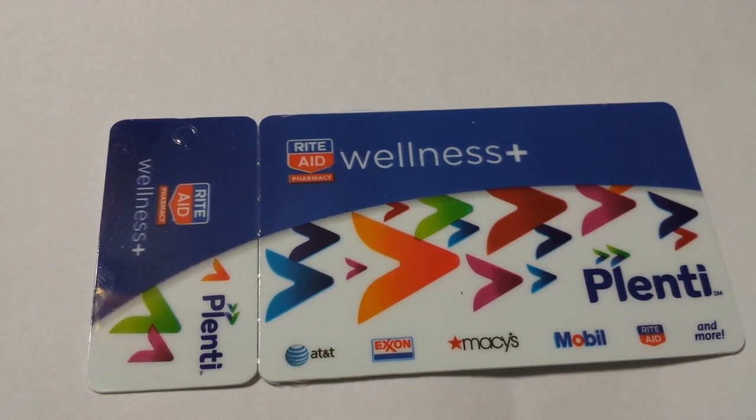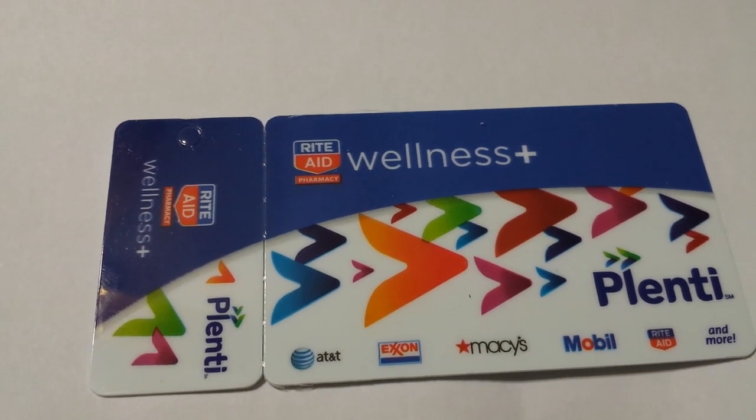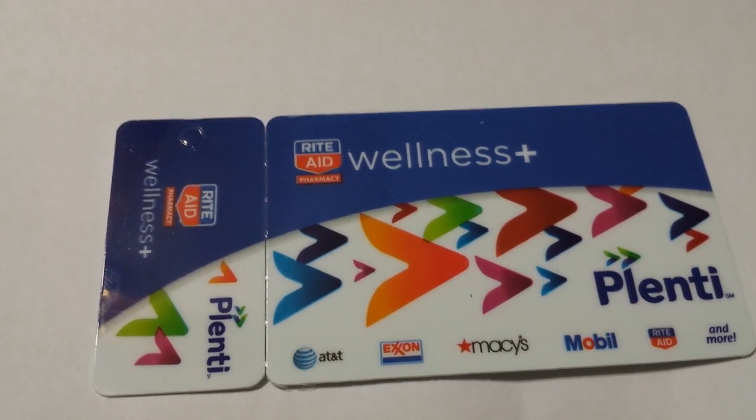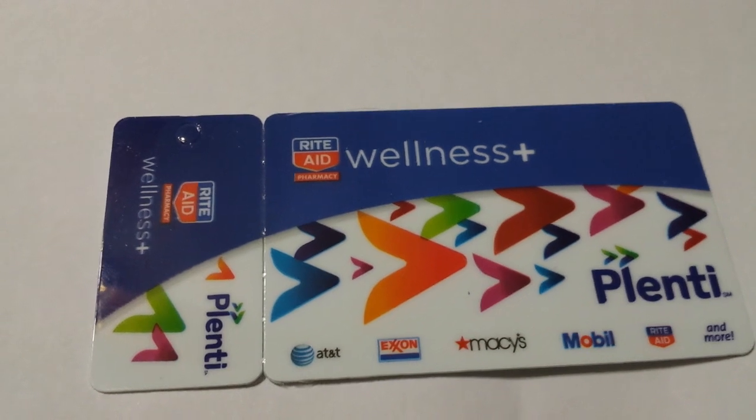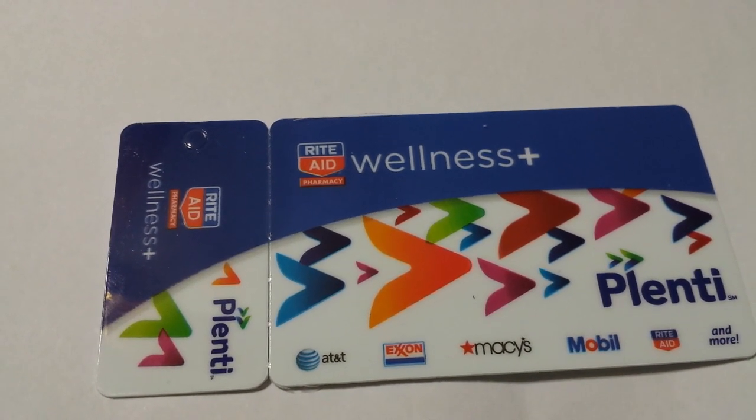So if it's disappearing on you and you know you got points, ask the cashier to hit clear on the screen. That's what she did. She said she hit clear, and then it put the little button back up on the screen. And then I paid with my Plenti points, and it was fine.